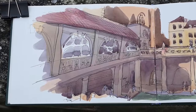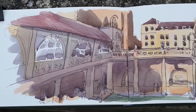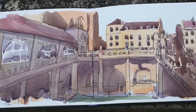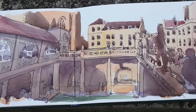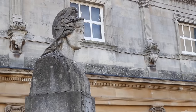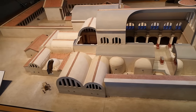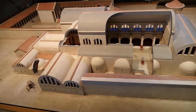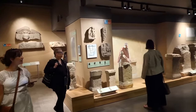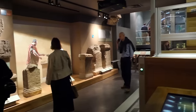This is the sketch of the Roman baths. As you can probably tell, I did not use a lot of details. I did it very fast just to capture the light and shadow. This is a model of the bath and the surrounding buildings from the 4th century AD. There are actually a lot of exhibits and videos playing, stones you can touch.